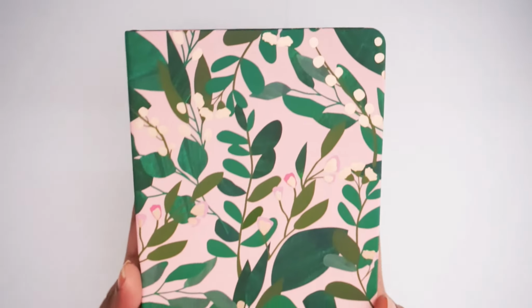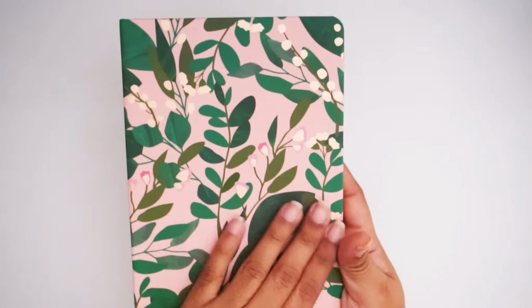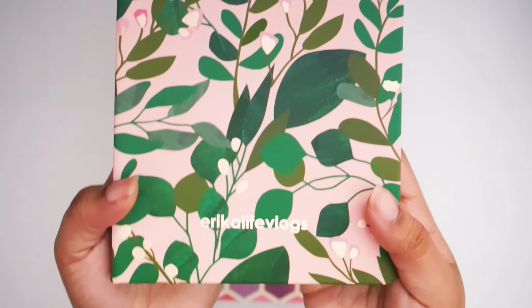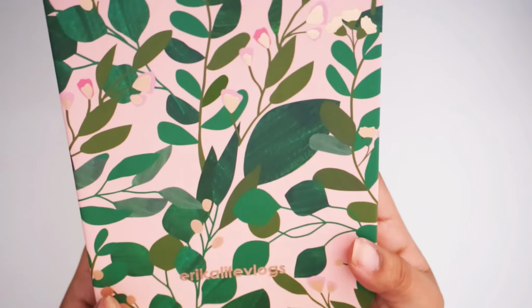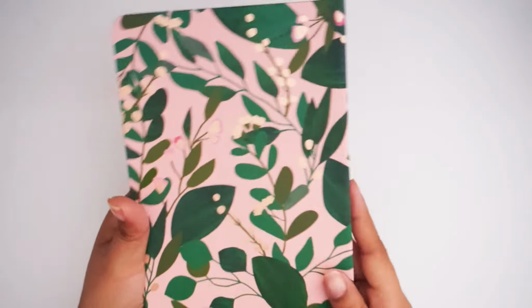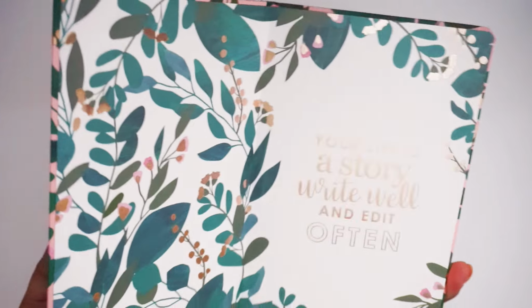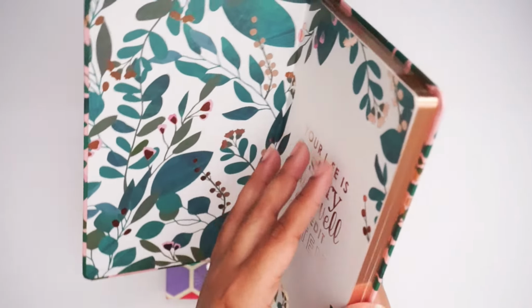So this one is the eucalyptus, and it comes with the rose gold foiling on top. It's very soft. If you have NARS packaging, this is exactly how it feels. And in the bottom, I got Erika Life Vlogs, which is my YouTube name without the underscore, just because I was running out of space. But yeah, there we go. That's how that looks. It's really pretty. And then on the inside, ooh, look at that. There's more foiling. Your life is a story. Write well and often. Edit often.